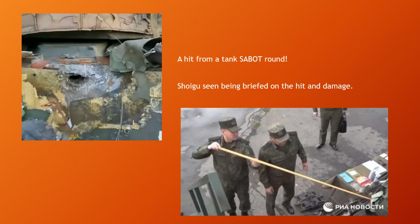And even in the video with Shoigu inspecting the CV90, well, they make damn sure not to show this damage. They only show the hit from the heat warhead to the turret, but they are very careful not to show the impact of the sabot round. But in the video, they show us how Shoigu is briefed on that impact, on that hit. And so clearly Shoigu took an interest in how a tank would impact a CV90.